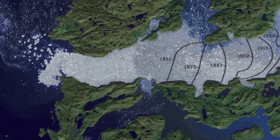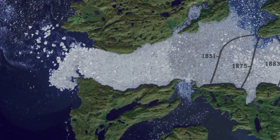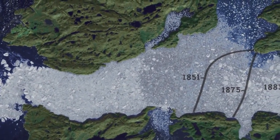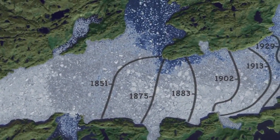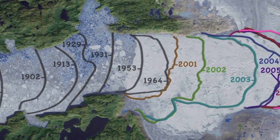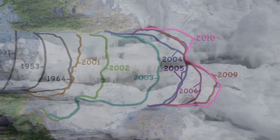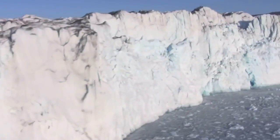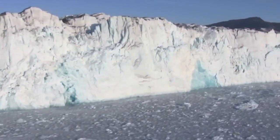You can see it in this map. In 1851, the front was down here. Now it's 50 kilometers up. One reason, scientists say, is that water seeping down into its base is acting like a lubricant. Another is that as the glacier thins, it's more likely to break off or calve when it interacts with warmer ocean waters.